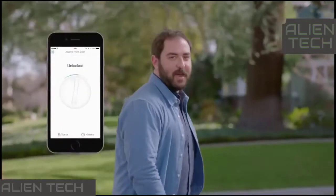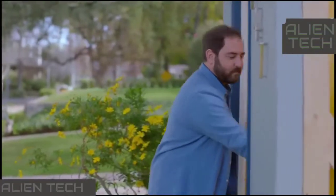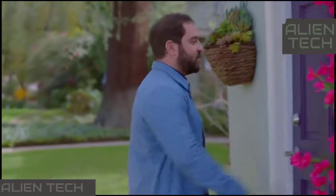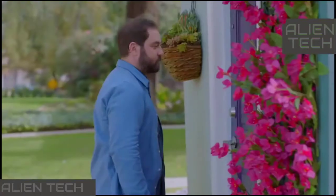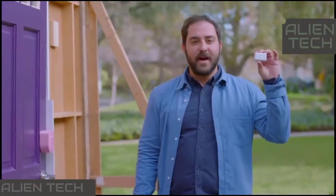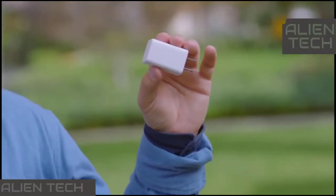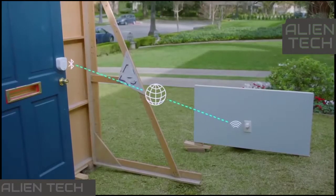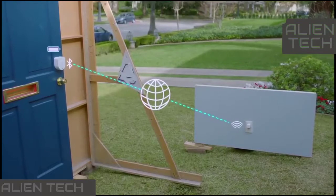The app is handsome and intuitive, but you can open your door without it, like this. Or like this. Sesame senses when my phone is nearby and gets ready for my special knock. And I can get the optional Wi-Fi access point. It plugs into the wall nearby, so Sesame is always on my home network, and it's linked to the access point with Bluetooth, which keeps it connected while going easy on the batteries.